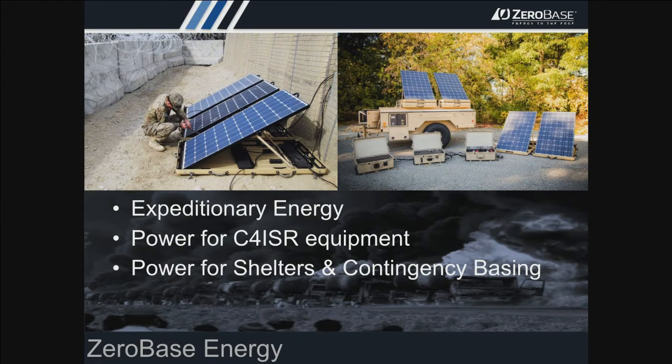So Zero Base started in 2009, basically working with the NSA, U.S. Marine Corps, and then on with the Army. We worked with Bill Garland at the REF with the Energy to the Edge program, and we've been integrating these systems and fielding them since 2009, and we've got over 200 systems in the field right now in Afghanistan, Iraq, and other locations.